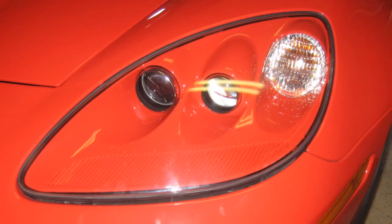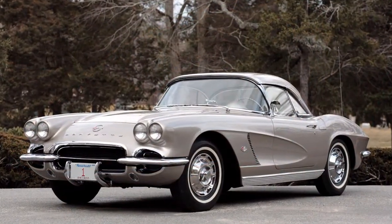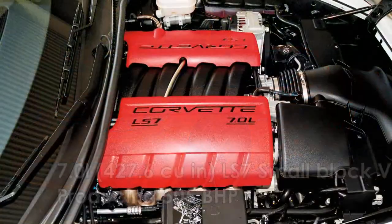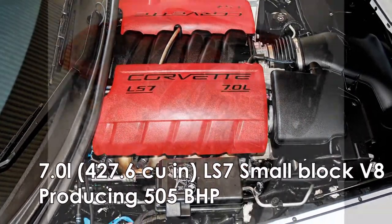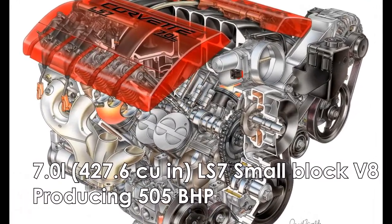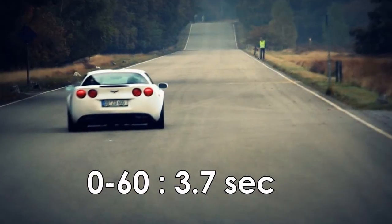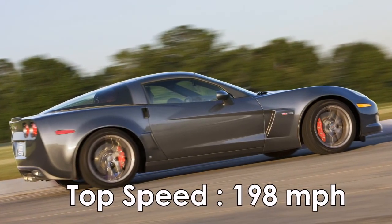But the main difference was the Z06 lost its pop-up headlamps for the first time since 1962. The new Z06 arrived as a 2006 model in the third quarter of 2005. It had a 7-liter version of the small block engine codenamed the LS7. At 427.6 cubic inches, the Z06 was the largest small block ever offered by General Motors. Official output was 505 bhp and it had a 0 to 60 time of 3.7 seconds. The top speed was 198 miles per hour.